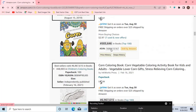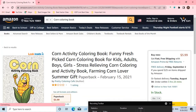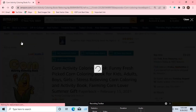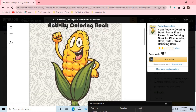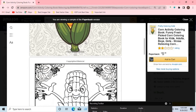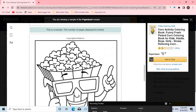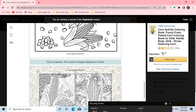So we can search these books and we can check out these covers and interior pages also. Corn activity coloring book, this is a book cover, and you can easily make it. There is a manuscript paper, and you can easily make the coloring pages interior.